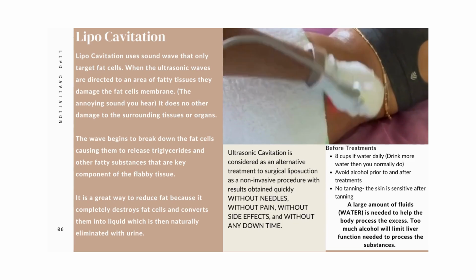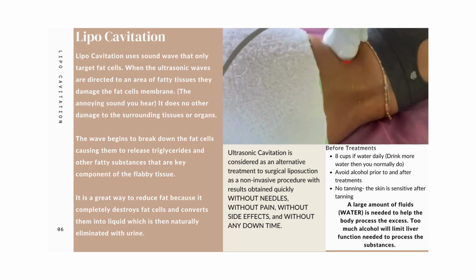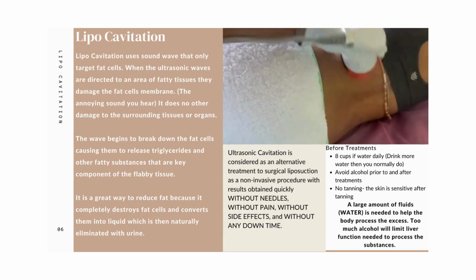So that is why it's very important not to drink alcohol prior to and after your service, and be sure to drink as much water as possible.